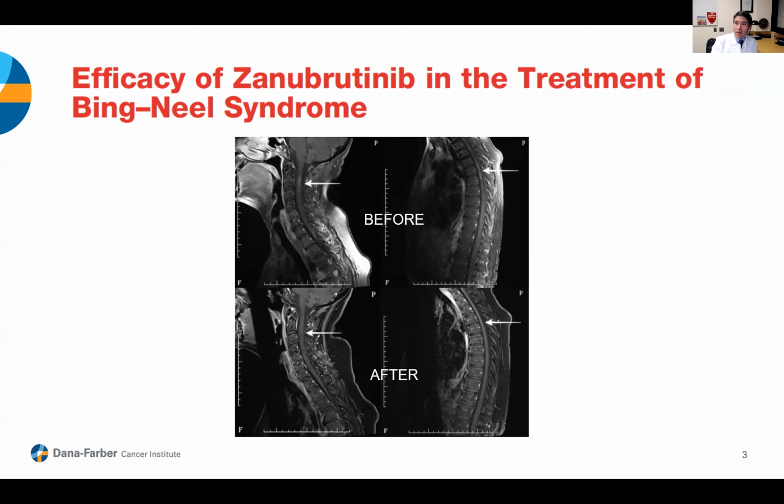So I think that's the message that I have today. We have better treatments. I think the patients with Bing-Neel syndrome are surviving longer than previously because of these treatments precisely. And I think the future looks very promising as we treat more patients with Waldenström's with treatments that penetrate into the spinal fluid. Then we can actually come up with better treatments for patients with Bing-Neel syndrome as well.